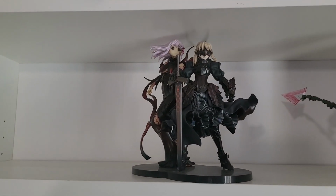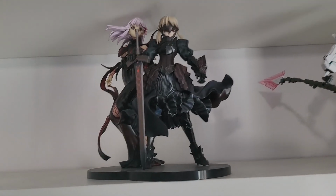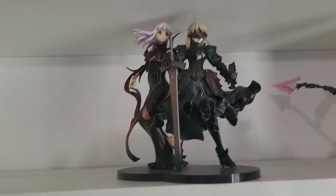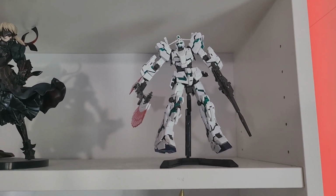Next up is Fate. We've got Makiri's Grail, Sakura at the back, and we've got Saber, which is King Arthur, Prince Arthur. The one at the back is worth a lot of money. It's very rare. The one at the front's worth nothing, but they go together, so why not? There's a Gundam that I built on stream, which I kind of broke his hand on, but he's still going.